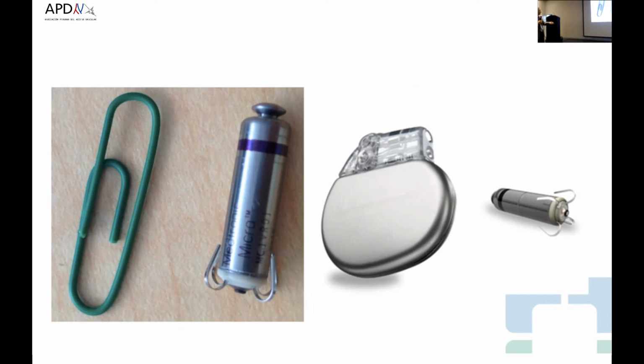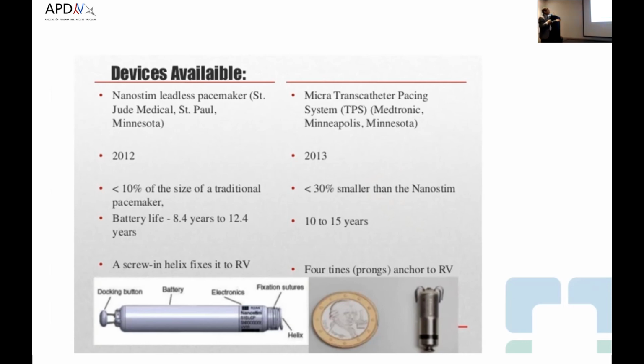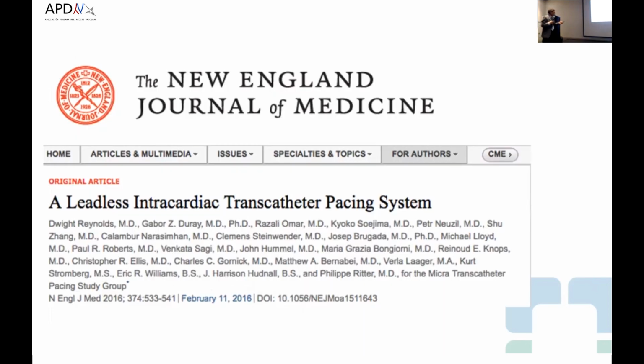If you compare here, that's the conventional pacemaker, which has multiple leads. This is the leadless pacemaker. The current device is a single chamber pacer, so obviously the indications are very limited at this point. But the device that's in the pipeline is going to be a dual chamber pacer. These devices are small. They have battery life of anywhere from 8 to 15 years. And the first study was released and published in 2016.